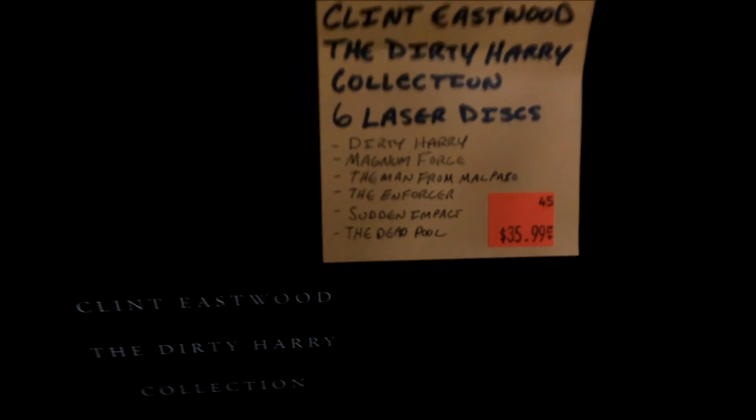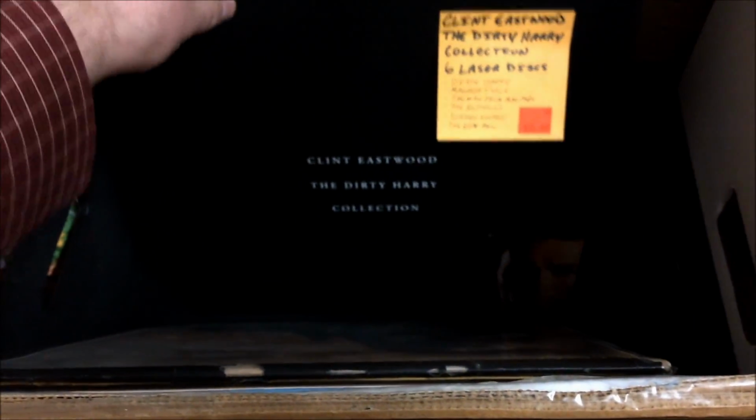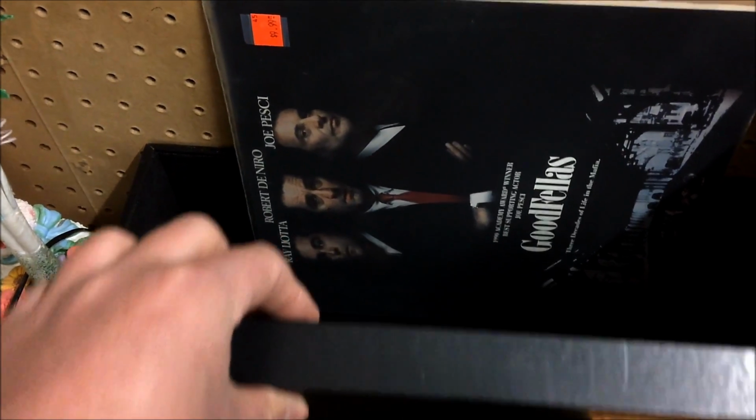Now, here's only the second Laserdisc I've encountered since moving here, and I'm pretty sure I could fleabay this dirty, hairy box for less. And I can definitely fleabay a copy of Goodfellas for less than $10.